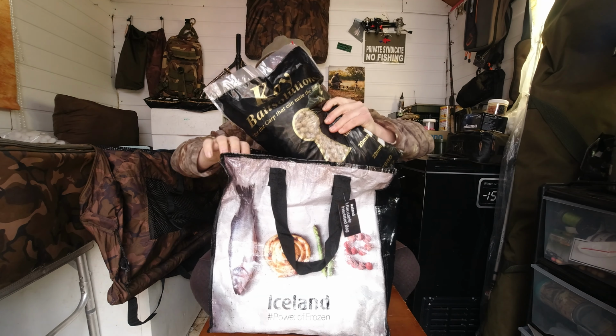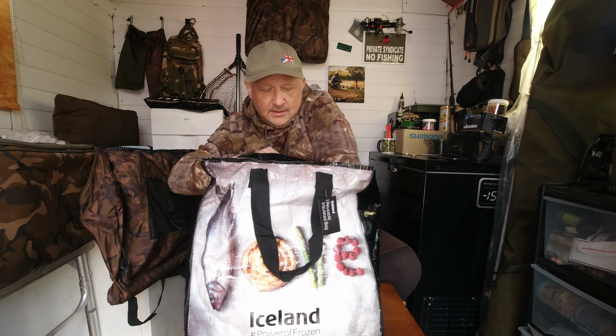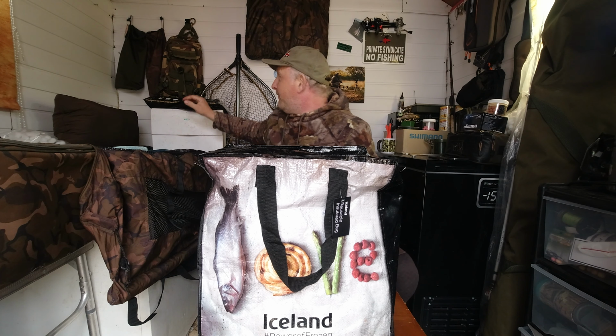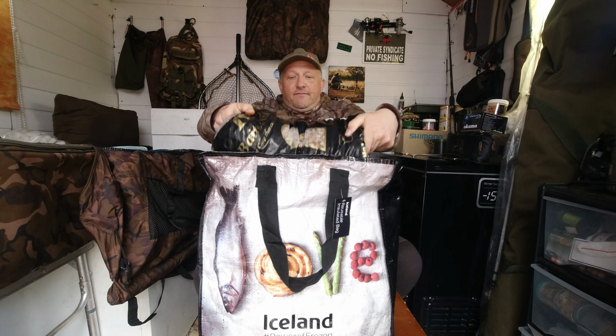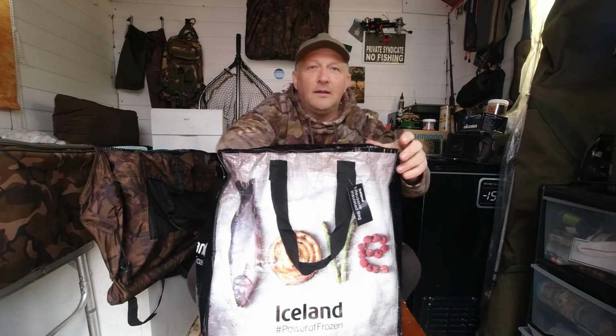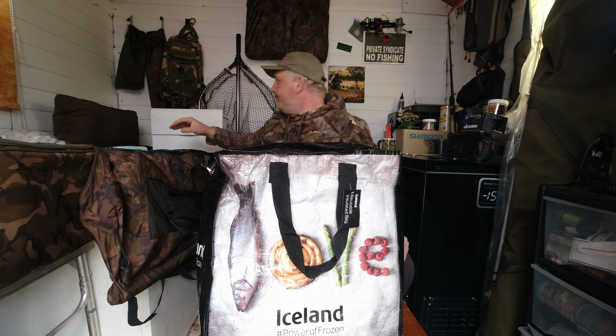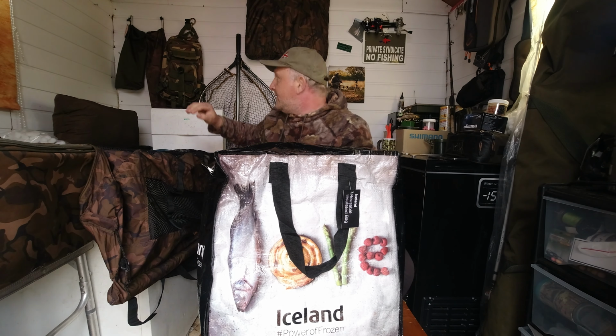So let's get these bags in, and let me just show you how much this holds. You'll be flabbergasted. So I'm putting 5 kg in there. That's 10 kg. Let's throw in an ice pack just for the fun of it.